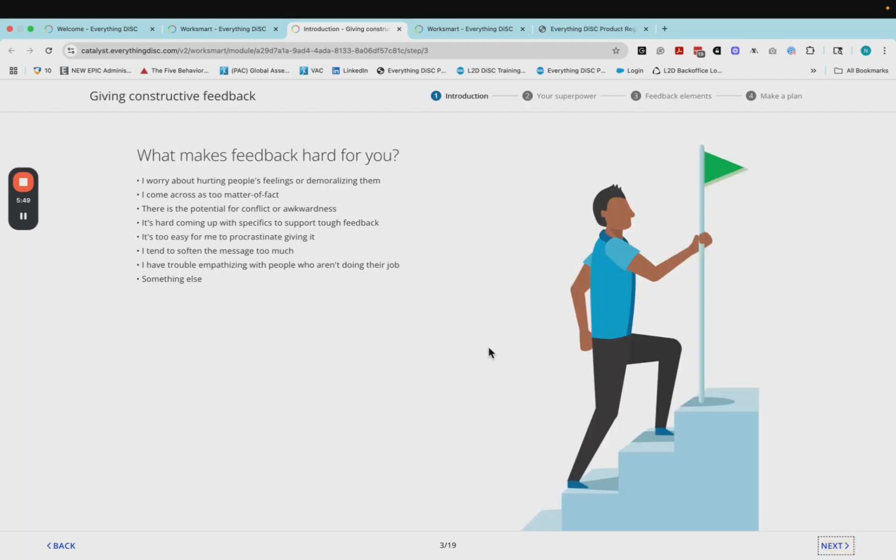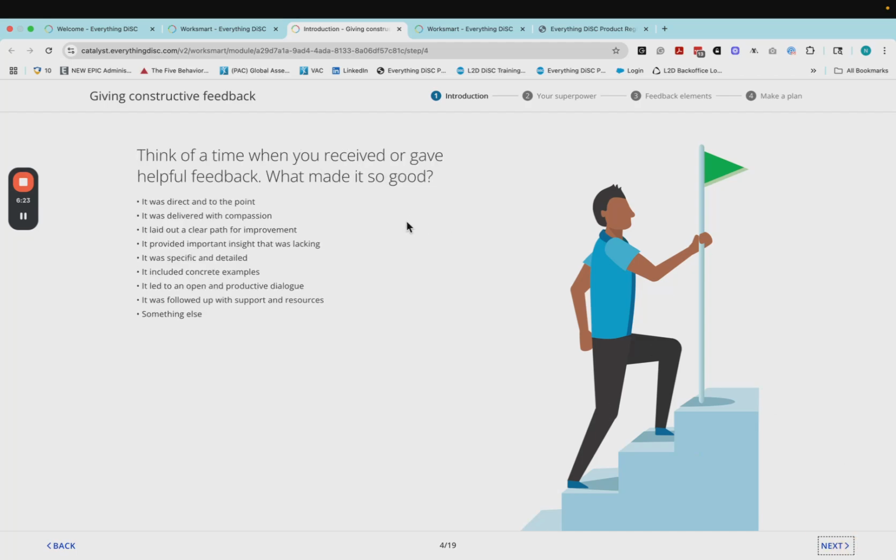Now, this is specific to my style. I have a DI style, and so what makes feedback hard for me, I might come across as too matter of fact. It's too easy for me to procrastinate giving it. And what you'll see here is you'll see some conflicting statements. So I worry about hurting people's feelings or demoralizing them, but also I might come across as too matter of fact. I have a DI style, so what you'll see is examples of both D and I in relation to giving feedback.